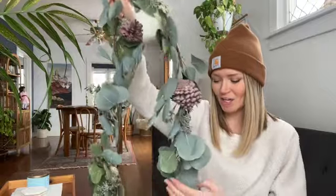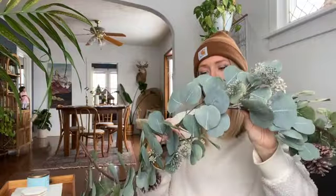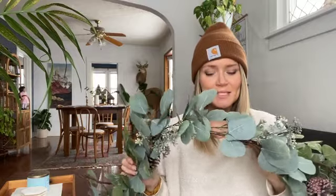First, I found this Hearth and Hand, you know, that Chip and Joanna Gaines brand. I found this garland by them. And at first I was like, you know what? I don't know where I'm gonna put this, because realistically, I really try to buy all of my items to have some kind of use or purpose in our home. But I have seen people use eucalyptus in with their greenery during Christmas time. And I thought that this was cute too, because it had these little pine cones on it.